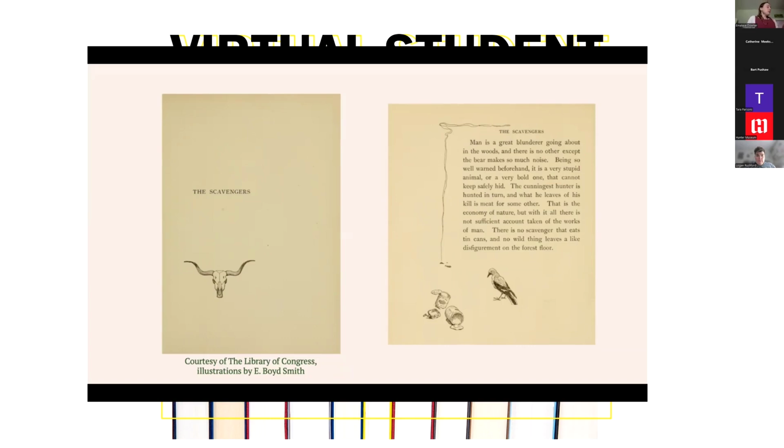Her descriptions of interdependence and the economy of nature seem to be ahead of their time, aligning with modern ecological study of the patterns and relationships between living organisms and their environment.